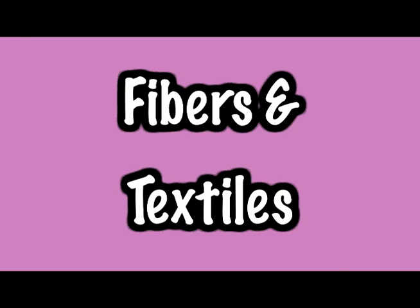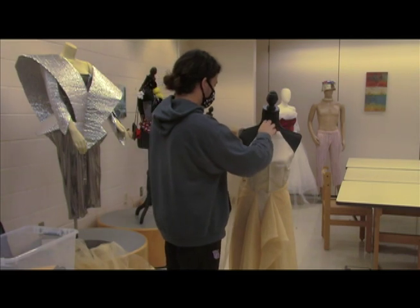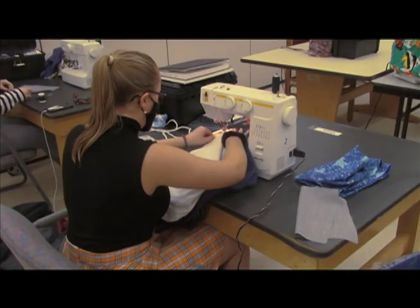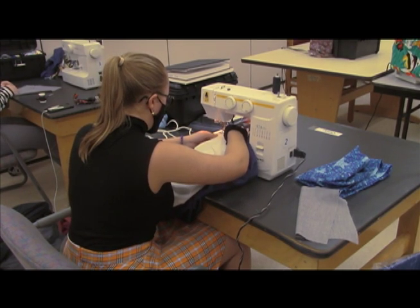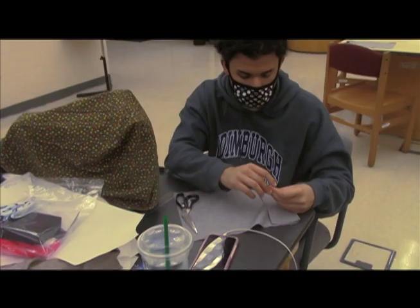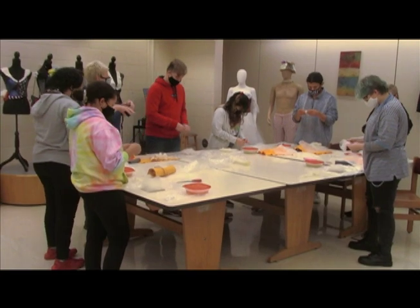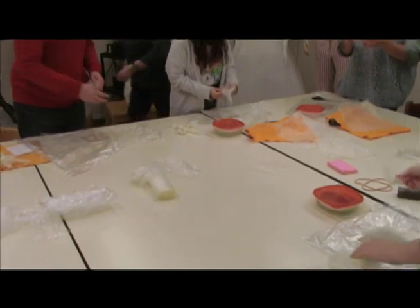Fibers and Textiles. The Fibers and Textiles course is an exploration of materials, processes, and techniques. In this course, students will learn basic sewing skills, which includes using a sewing machine, hand stitching, creating their own fabric, learning to read and follow a pattern, and creating garments. This course also explores accessories design, such as shoes, purses, hats, and jewelry.